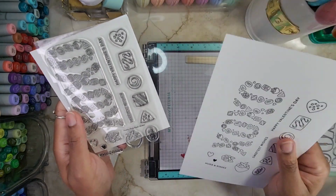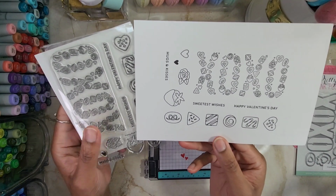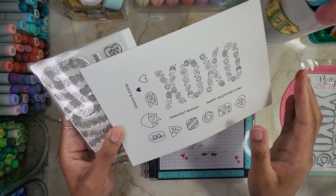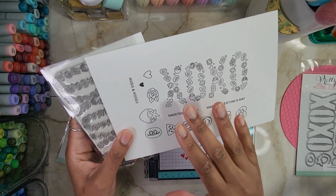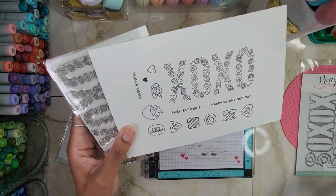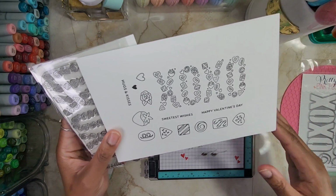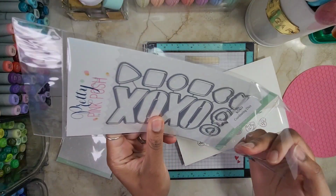I mean, look at this. How cool is this? They did such a great job. Sweetest wishes, happy Valentine's Day, hugs and kisses, all absolutely swell sentiments, right to the point. You can make 3 different types of Valentine's Day cards with the sentiments. And then as far as the images themselves, you can do so much. And you can take it out of Valentine's Day, use it for a birthday, just like a loved one card. So neat.